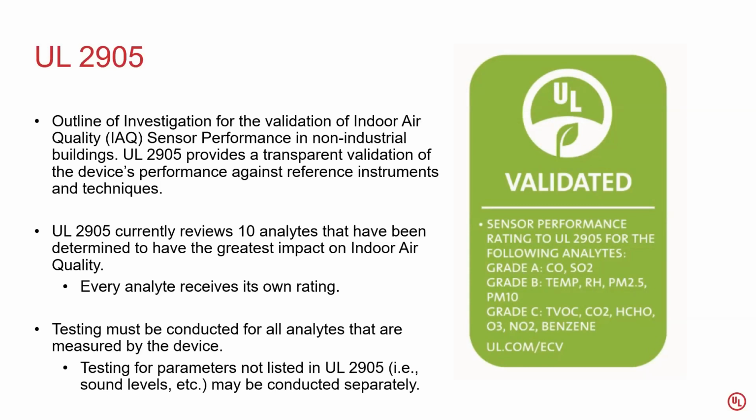And so we test 5 identical devices. They would send them to one of our labs. We challenge them in a variety of ways. We're putting smoke and particulate into a chamber. We have reference instruments right alongside them. We're adding chemical sources as needed, lowering and increasing humidity and temperature, that kind of thing.